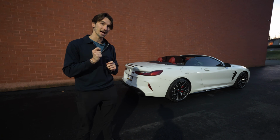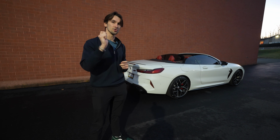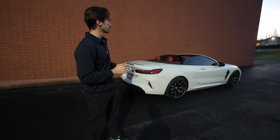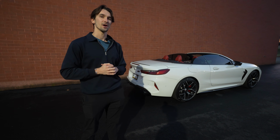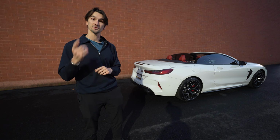This system we spent a lot of time engineering and developing so that you could have the best experience. And if you're fortunate enough to have one of these drop top M8s, you know there's only one option to choose.